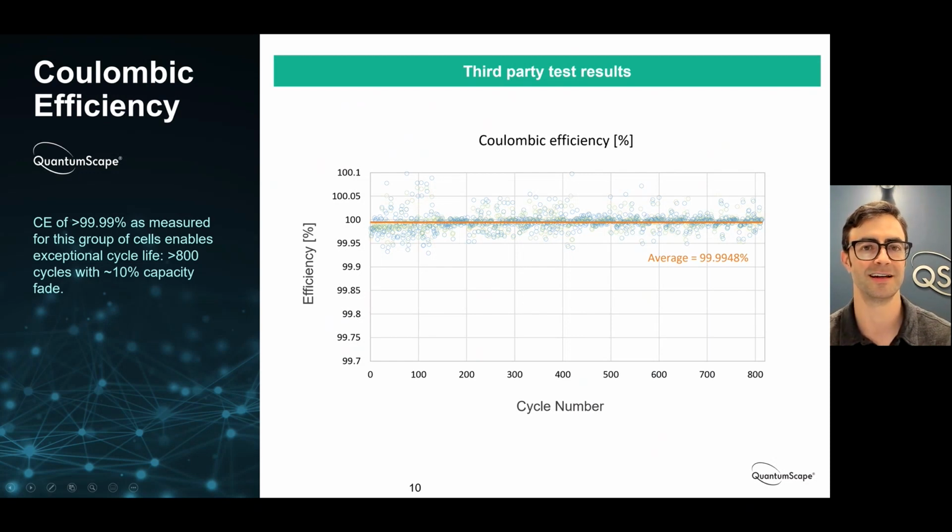Coulombic efficiency is the charge efficiency of the cell. So how many charges do you extract when you discharge the cell versus how many electrons or how many coulombs, how many milliamp hours do you put into the cell when you charge the cell? And so a perfect cell would operate at 100% Coulombic efficiency forever.